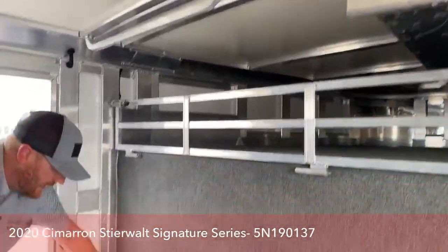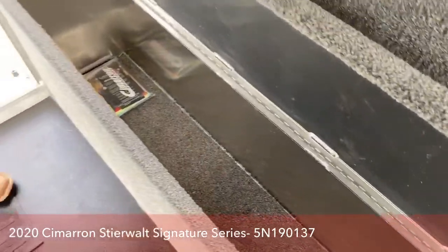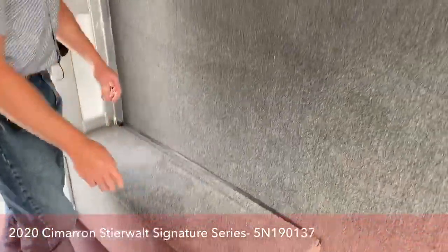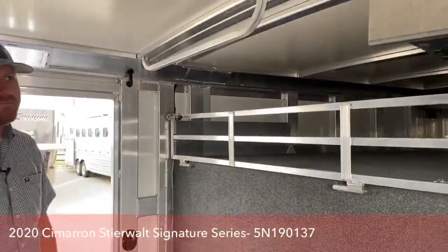We went ahead and put a boot box in here, one just for some little miscellaneous storage so it's not bouncing around, but then also it's a good step to get up into the gooseneck and get some items.